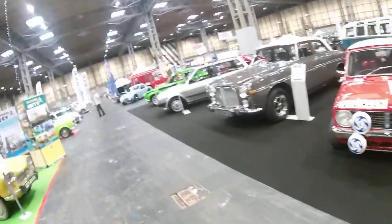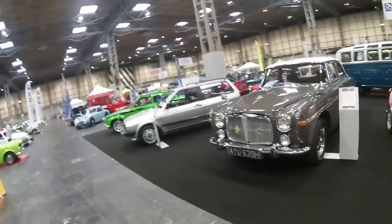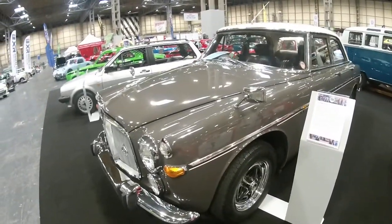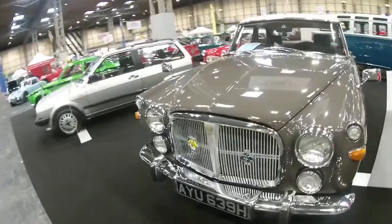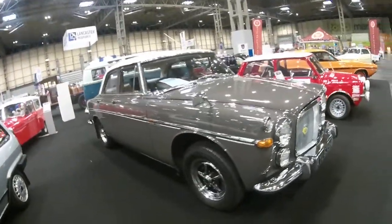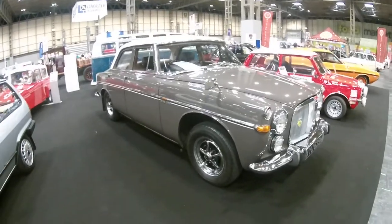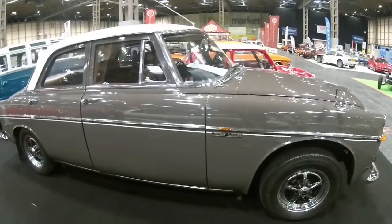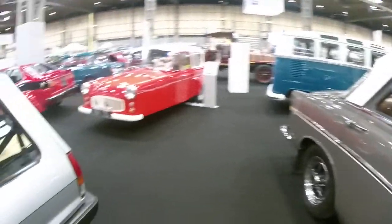Okay then, so on the Pride of Ownership stand there's this fantastic Rover P5B with the Buick engine, 1970. Look at the colour, it's an amazing colour for a pretty amazing car with that 3.5 litre engine. Fantastic interior as well, absolutely gorgeous.